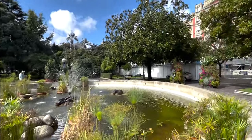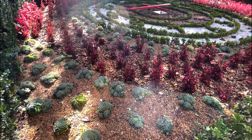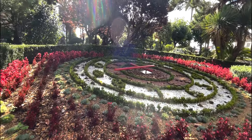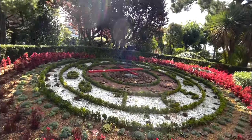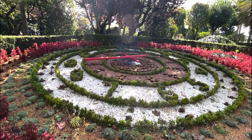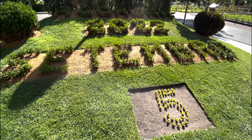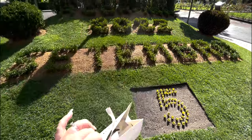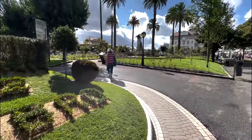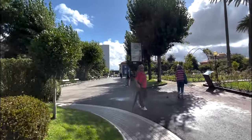Okay. Let's see what's next. Numbers in bushes. That's funny. I wonder how hard it is to keep them trimmed. All right, so we got our charms and we're walking back through the garden and it literally says September 5th, 2022. I can't imagine. They must change that date every day. So funny.